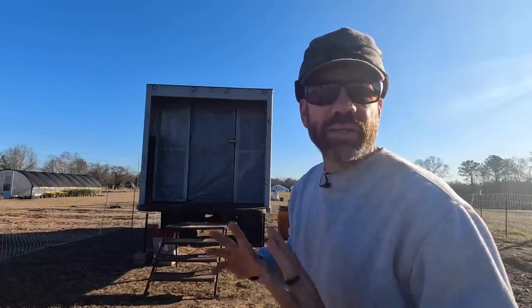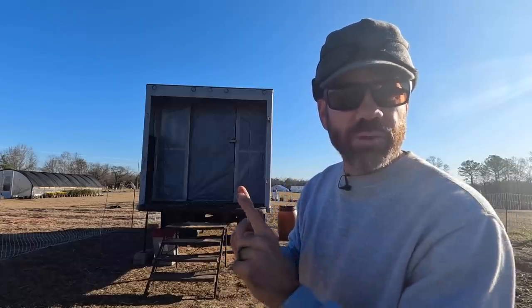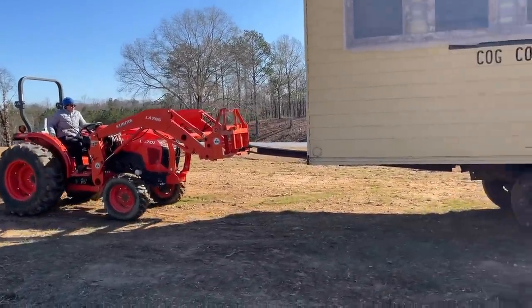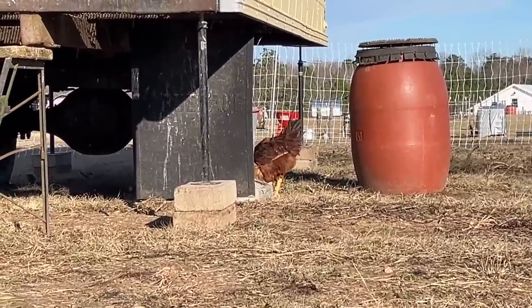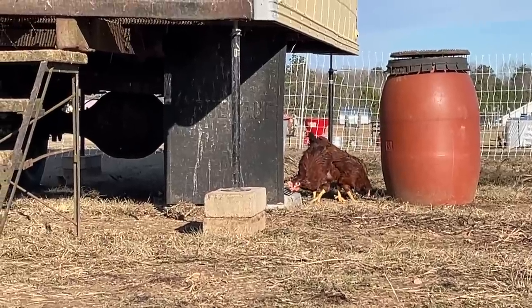Up to this point, I've been keeping one feeder and one water down here and one feeder and one water in the egg mobile. The reason I was doing that is I wanted these guys to get comfortable with everything. We just moved them over here. I didn't want them hanging out in here all day without any food and water, or if a few of them came out and some stayed in there. I just want them to be comfortable. That's what I've been doing up to this point.